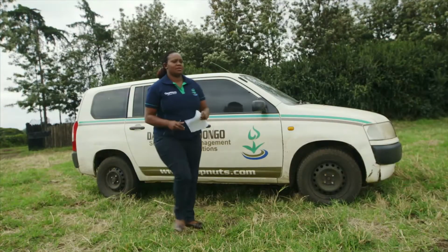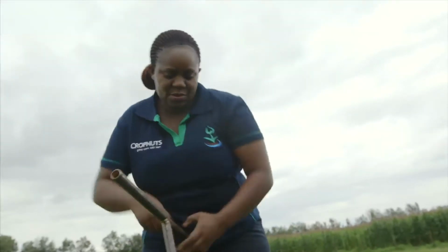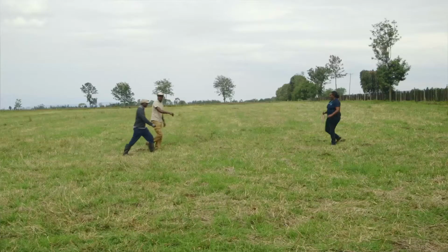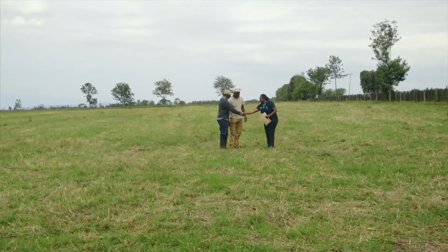So, what we need here is a soil doctor. And so, I've invited one from Crop Nuts. The first thing they do is a soil test. Let's see what they have to say. The soil doctor. And you're here. Yes, sir. Very nice to see you.